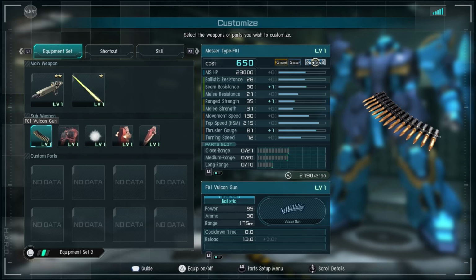It has a set of Vulcans, base power 95, 30 rounds, 175 effective meters with a 13-second reload time. It's not terrible, but it is a lot slower.